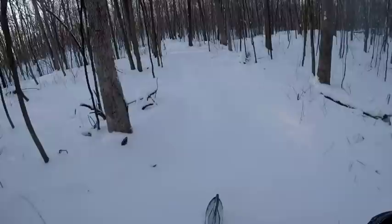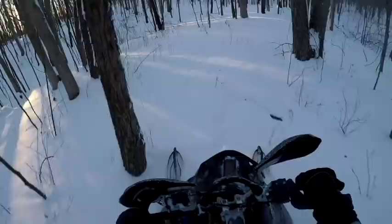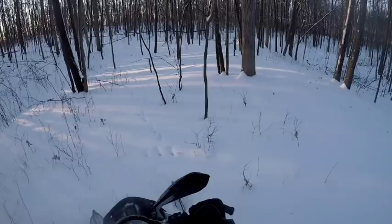Oh, right here. Right here is where my brother's tree stand was. Oh, right up there, but it's not there anymore. I don't know where he's put it. But this is where he hunts right here.